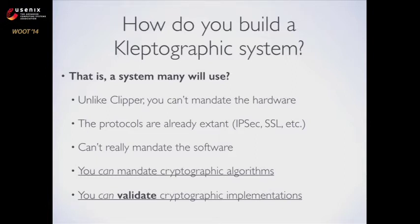But you can't do that unless you can mandate hardware. And we can't mandate that everybody in the world has the same piece of cryptographic hardware in their computer, can we? Well, now we can, but maybe we couldn't back then. So what we need to do is build something that can deal with that problem.